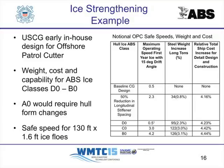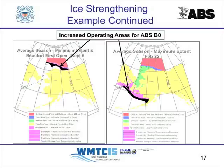So for another project, for an early in-house design analysis of the offshore patrol cutter, we looked at what different levels of ice strengthening would cost and what they would buy us. As an example given here, weight increase for the extra steel varied from 2.3 to 3.1%, and total ship costs varied for an increase between 4.2 to 4.4%, which isn't much. So we looked at what that buys you.